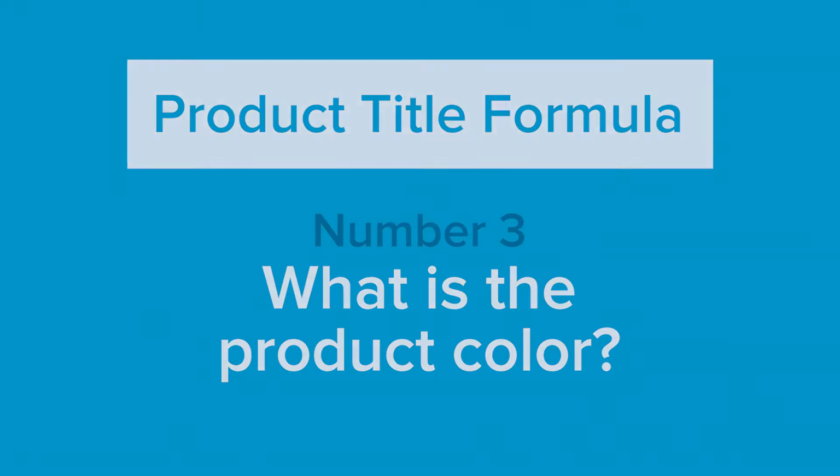Now, this is in every single solitary product title. If you've got multiple variations and multiple colors of the same thing, then you need to say, for instance, 28 by 14 by 14 blue table lamp. Very basic. I'm going to also throw in a couple of little pro tips.